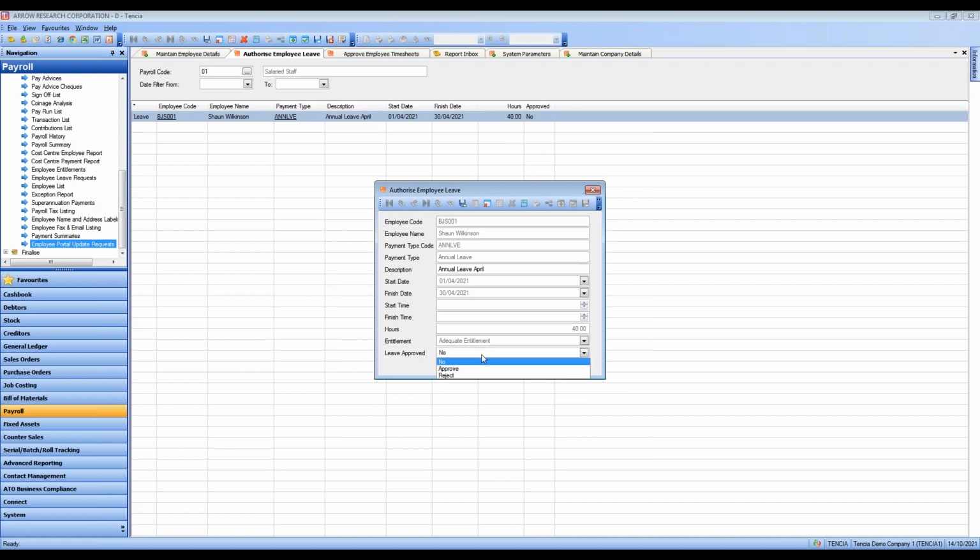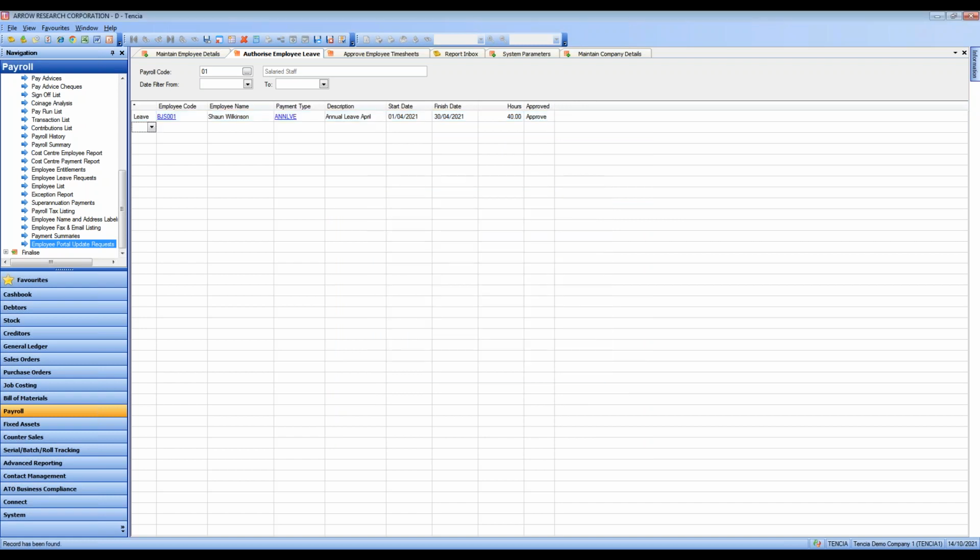I'm happy for that employee to get the leave, select approve, save that, and now when the pay processes for April, there'll be a line in that employee's pay for their leave. So you're no longer having to manually enter a line in variable pays to reflect that leave request in the system. You're no longer having to use a paper system or pass information from one person to another to get leave approved. It's entered by the employee and the person approves it, and the payroll staff will just see it then in the processed pay.